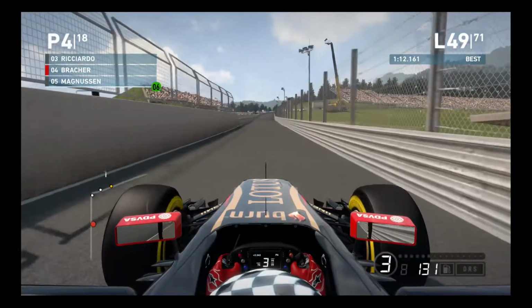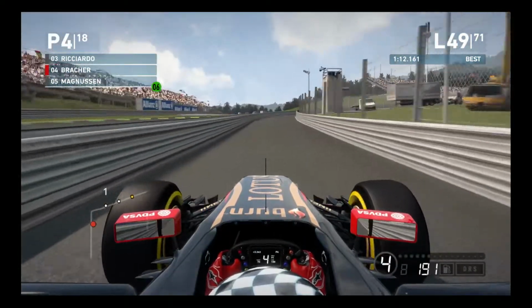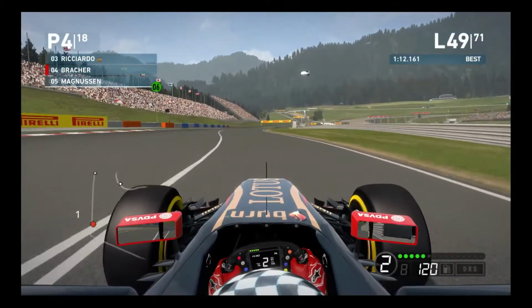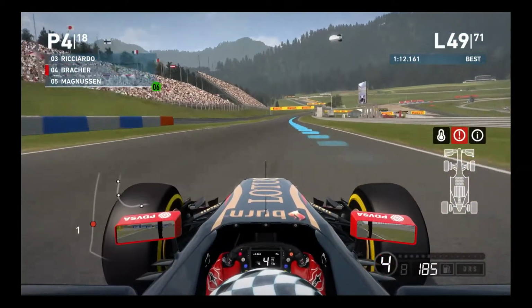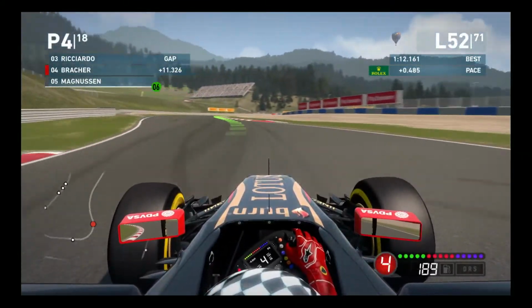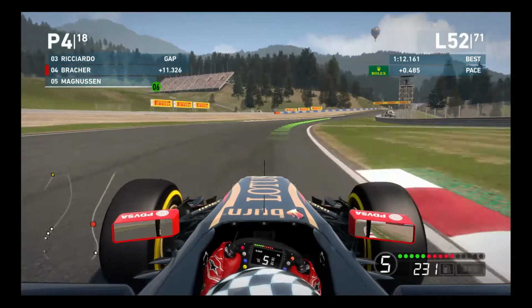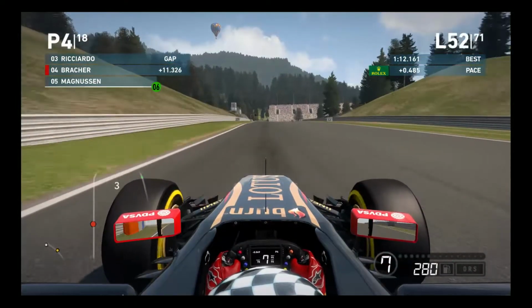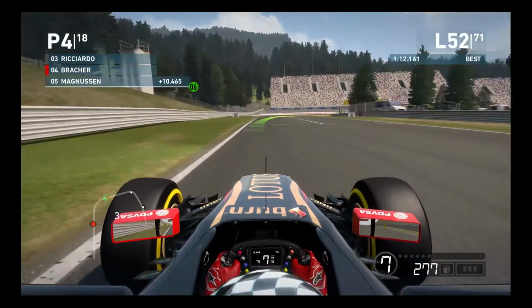Ricciardo has already passed us there. Raikkonen has already passed us, but I think Raikkonen is on a similar pit strategy, three-stop race, stopping at roughly the same intervals that we are. Ricciardo, on the other hand, seems to have been stopping later and is probably looking to finish this race on options, meaning if we want to close the gap on him, this is definitely the time to do it.